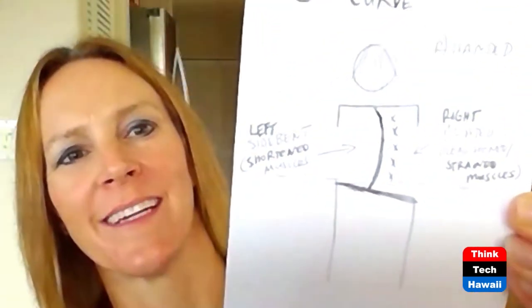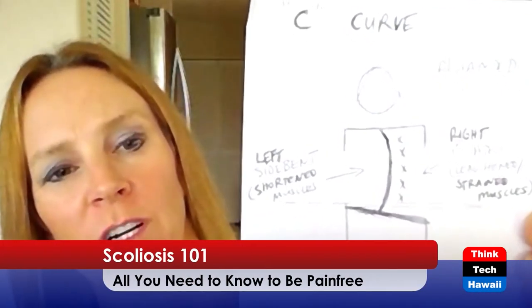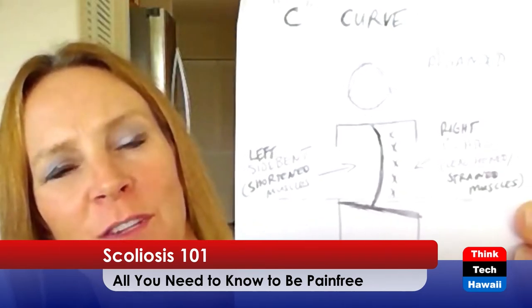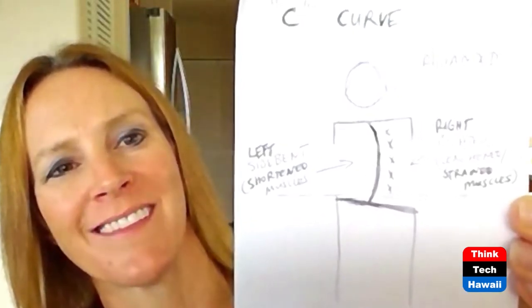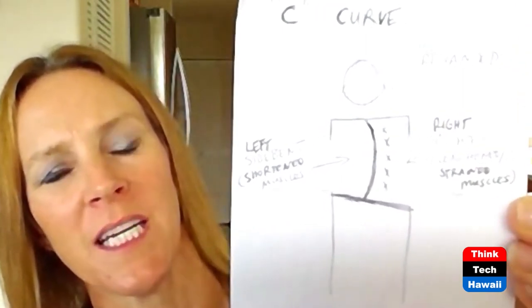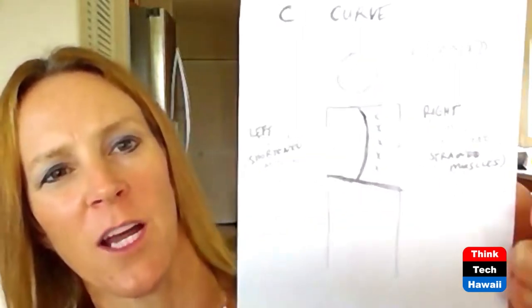That is depicting a curve like this, a C curve. So if you have the one curve, all you have to do is have someone take a picture of you from behind or bend forward and see the prominences. It's great to really get to know your curve. You can send me some images if you like at my email, clindersrun@gmail.com, and I can help you.